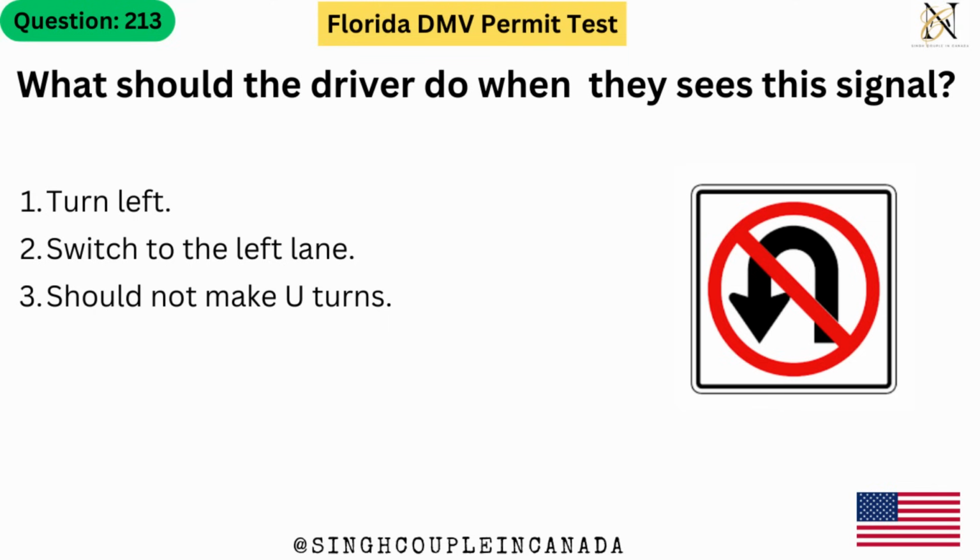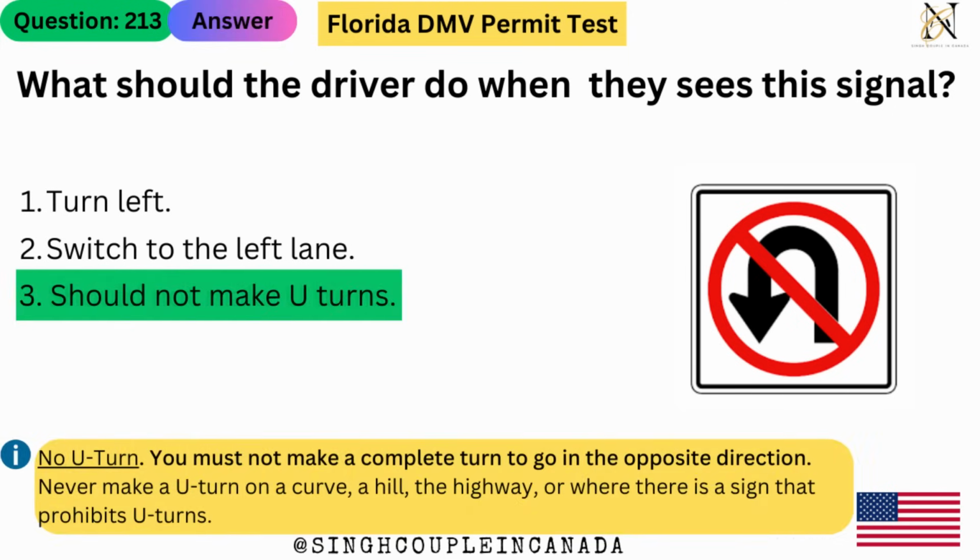What should the driver do when they see this signal? 1. Turn left. 2. Switch to the left lane. 3. Should not make U-turns. The answer is 3. Should not make U-turns. No U-turn. You must not make a complete turn to go in the opposite direction. Never make a U-turn on a curve, a hill, the highway, or where there is a sign that prohibits U-turns.